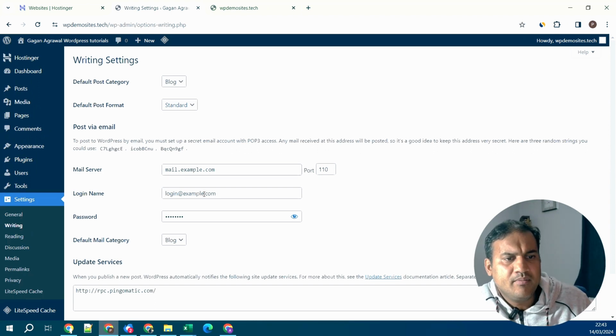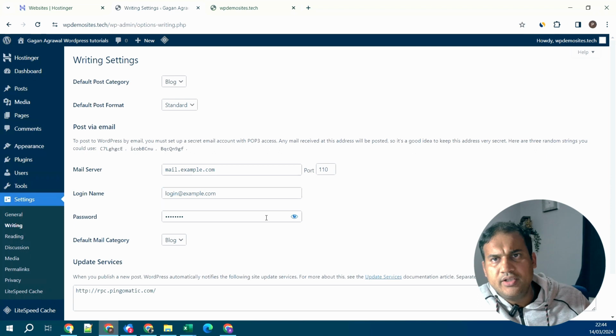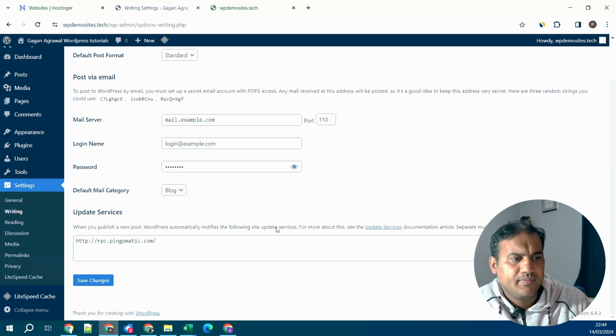This is the email port and email detail. Anyone who uses your contact us page, WordPress will automatically send to that email ID. So that is what it is configured for. Hostinger would have already configured it, so you don't have to worry about it. If you are trying to customize it, then please do comment in the comment section and I can guide you on how it can be done. So no changes in the writing as such.